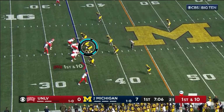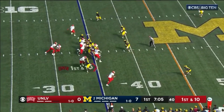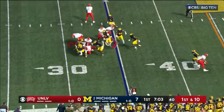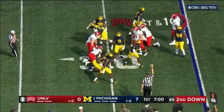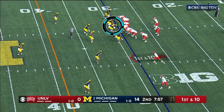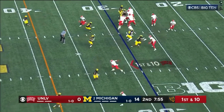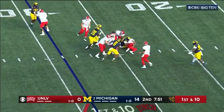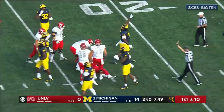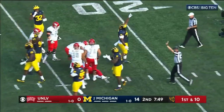Now let's take a look at some film to get an idea of what the Dolphins will be getting with Kenneth Grant. Now in this play, he gets into the backfield for the tackle for a loss. And what you see here is a guy with strong hands. He's able to bring the running back to the ground, and that's an exceptional play. Now in this play also, hustle play, good job by him, keeping himself alive, not getting on the ground, and making a play in the backfield. So that's a great play by him, good hustle there.